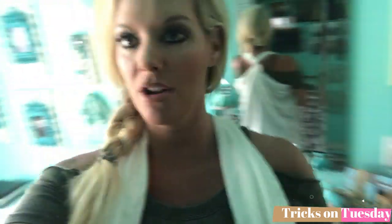Okay, so I wanted y'all to see I ended up changing my bra, because you could see it. So see how cute that looks? And y'all, this is just a scarf. Let's see if you can see. It's just so super cute.